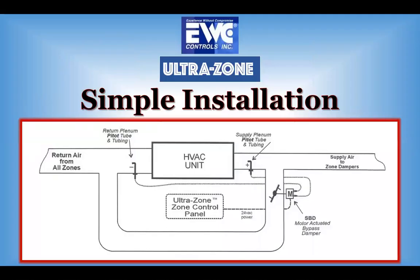And here's the installation. We're showing it here installed in a bypass duct. We're connecting our pitot fittings, pitot tube to the duct system. We're putting this within 2 feet and after everything, meaning after your AC coil, after any heat strip, and after any hot water coil on the supply side. On the return side, the negative side, prior to the air filter.